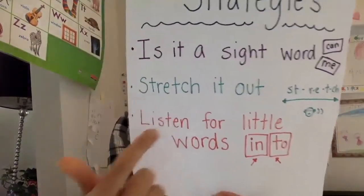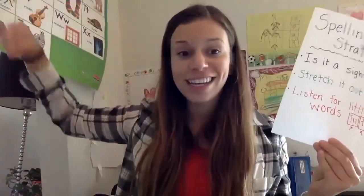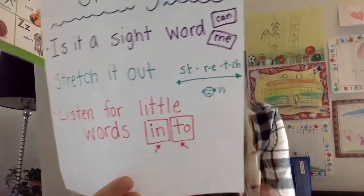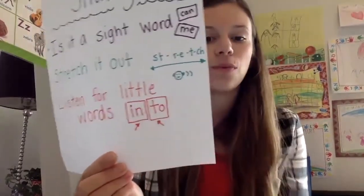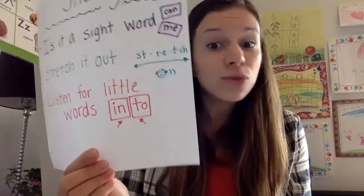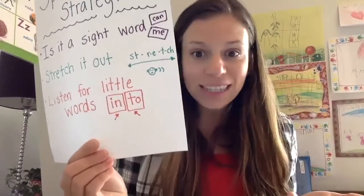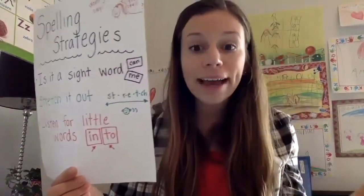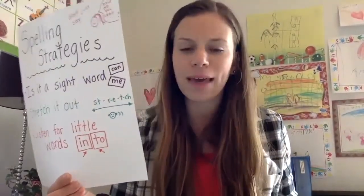Today, I want to teach you a new strategy, a third strategy. This says listen for little words. Sometimes hidden inside a big word is a little word that we know, like a sight word. For example, I have this word into, like I jump into the pool. Oh wait, I hear the word in and the word to in into. So I could use that to help me spell it. I could write in and to, squish together, make into. Sometimes you have a word where you stretch it out, and as you're stretching it, you realize there's a little word you know hidden inside. Let me show you what I mean.